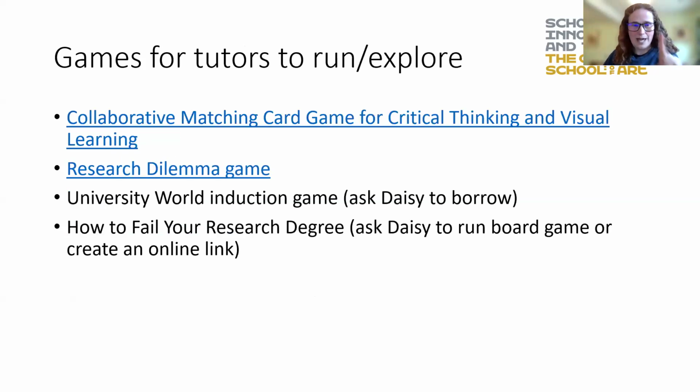Okay, these ones then on this slide, these are really games that you would want to run yourself in a classroom situation. They're not for giving to students to play by themselves. Collaborative matching card game for critical thinking and visual learning. I can't really remember anything particular to say about that one, but I've obviously linked it here because I think it's a really good one.